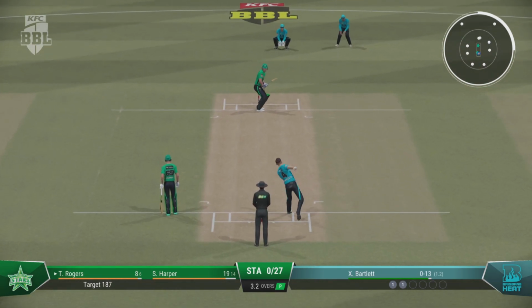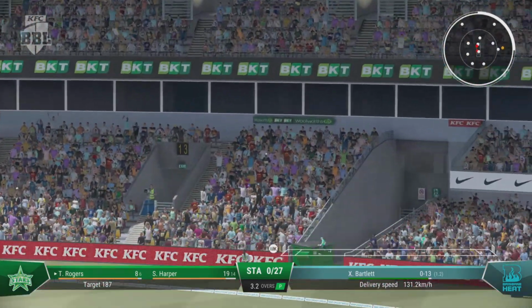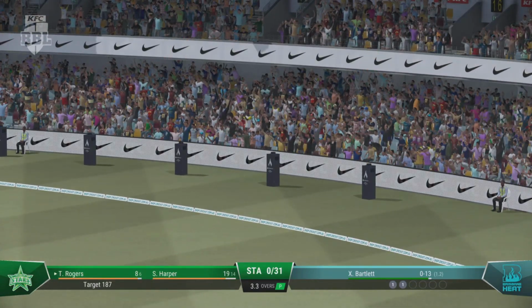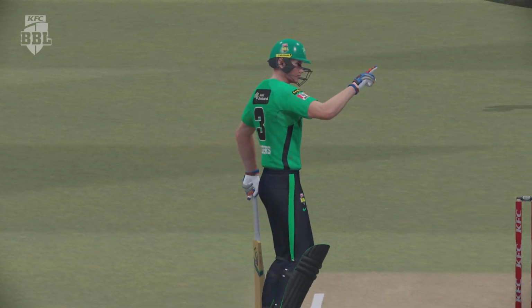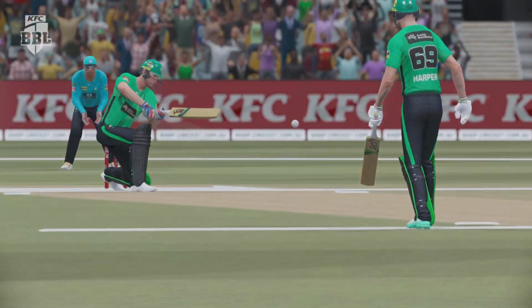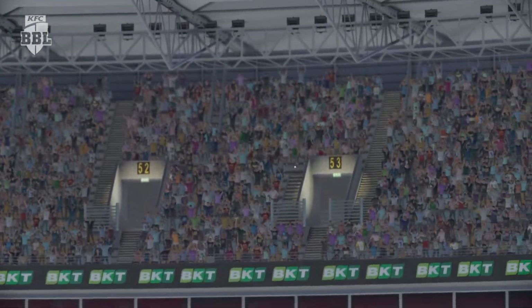In he comes again. Oh, it's a big shot from Tom Rogers. Not going to be six, but it'll be one bounce four nonetheless. Really good shot that from Tom Rogers. Points to everybody and says, everyone says, I'm capable of those type of shots because I'm Tom Rogers.